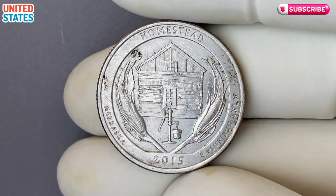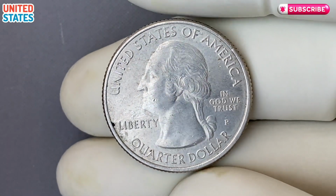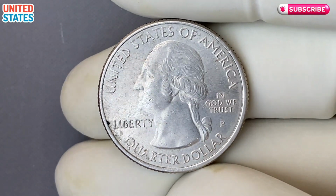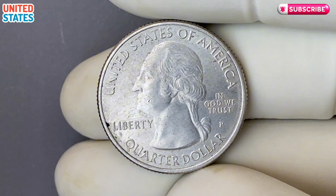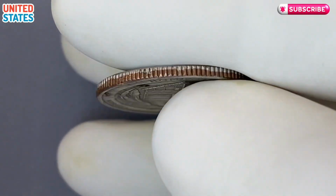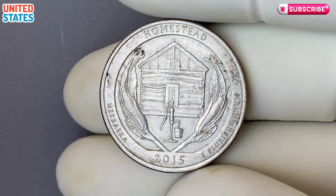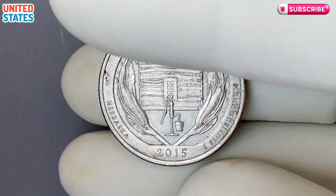Some of these error coins have been sold for as much as $34,000. Yes, you heard that right, $34,000 for just one quarter. Imagine finding one of these rare error coins tucked away in your collection or pocket change. That small quarter could end up being worth a small fortune.